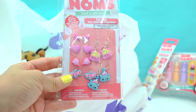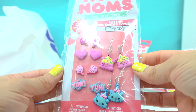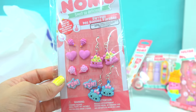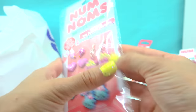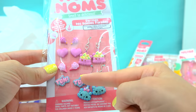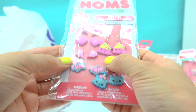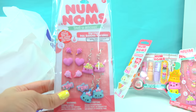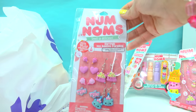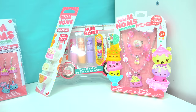Oh, more Num Noms jewelry. This is an earring set. So you get a whole bunch of Num Noms themed earrings. Yep, just like anything Num Noms, they are scented. So it looks like cotton candy and cupcake scents. So you get 2 pairs of dangly earrings that are cute little Num Noms, and then you get 4 pairs of studs, including little cupcakes, hearts, cotton candies, and the word yum. So super duper cute. I mean, seriously, it's almost like from head to toe, you can be covered in Num Noms. Num Noms on your ears, Num Noms on your nails, Num Noms on your fingers and your necklace.